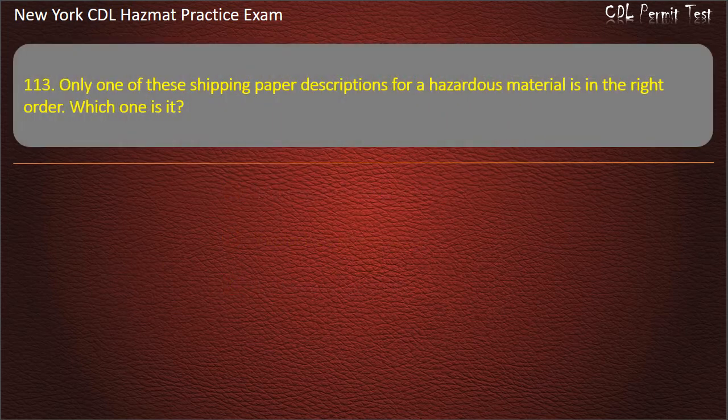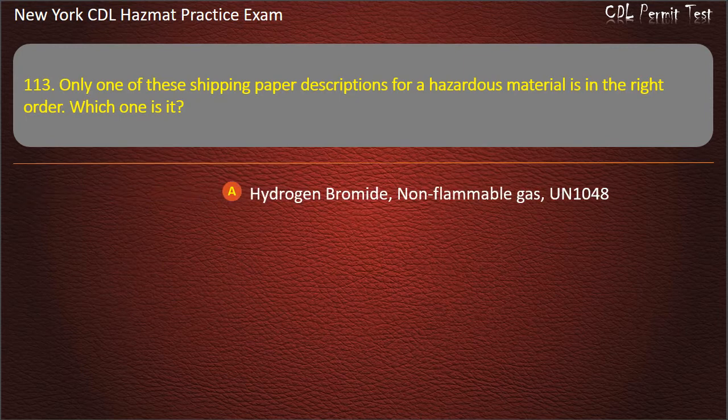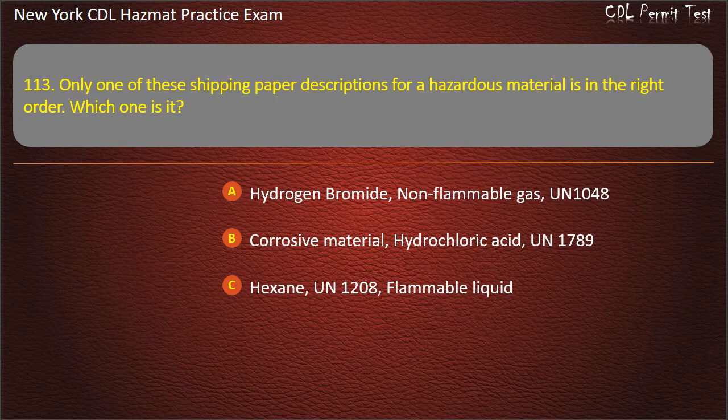Question 113. Only one of these shipping paper descriptions for a hazardous material is in the right order. Which one is it? Hydrogen bromide, non-flammable gas, UN 1048. Corrosive material, hydrochloric acid, UN 1789. Hexane, UN 1208, flammable liquid. Answer. Hydrogen bromide, non-flammable gas, UN 1048.